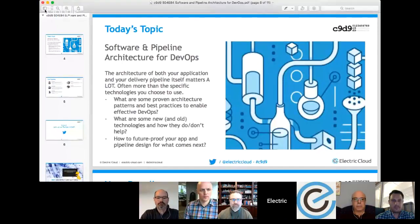The architecture of both your application and your delivery pipeline itself matters a lot, often more than the specific technologies you choose to use. So we're going to talk about some of the proven architecture patterns, best practices to enable effective DevOps with architecture, and some of the new and old technologies that we're using and how they maybe help or not help so much. And then talk a little bit also about how to future-proof things in the application and pipeline for what comes next. Fantastic. A small, tiny little topic.